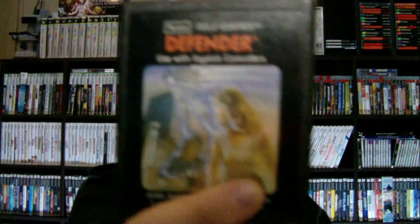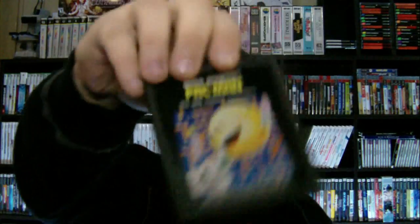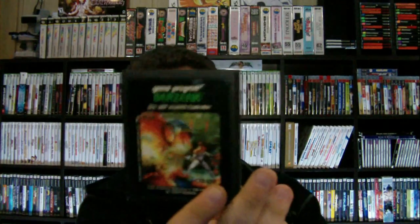Defender. Now, this is the Sears Telegames label variation of the game. No, I don't have that. Of course, Pac-Man. You can't get a lot of Atari 2600 games without getting a copy of Pac-Man. And looks like the last one here, Berserk. I know I have Berserk, and this label doesn't really look that great. So that'll be in a trade pile.